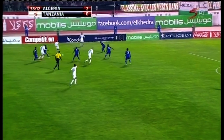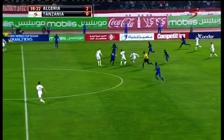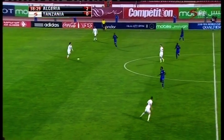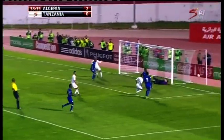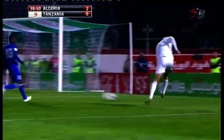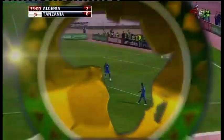Not forward by Karl Medjani. This is Brahimi. Another turn by Brahimi. Finds Guedioura. Now away by the Tanzanians, who find Elias Maguri. They're still inside of their own half though, and one back by Guedioura. It's a delightful ball, and the angled run here, and nearly tucked home by Zefan. When we talk about the game of seconds, that's what Algeria are doing. A very direct, simple approach, but effective. Good run. Looks up for the option, gets the option, misses the target.